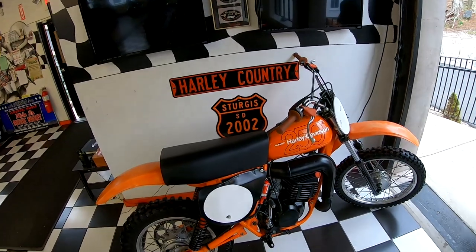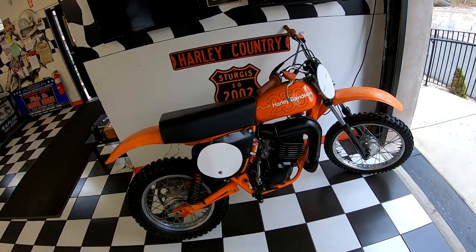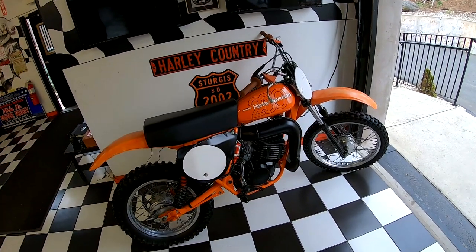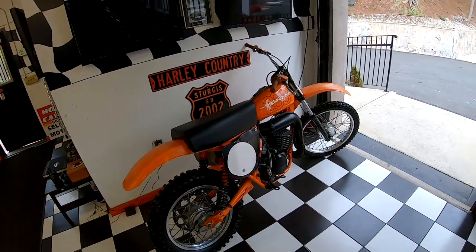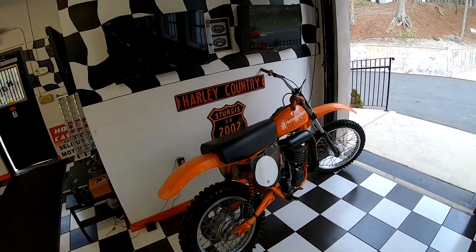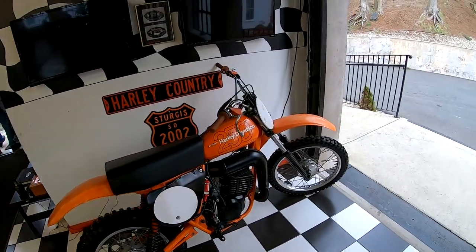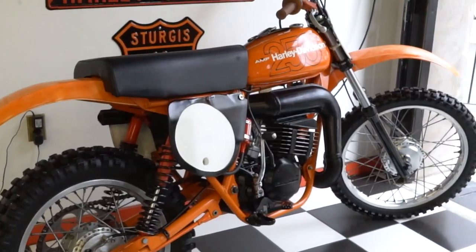Today is something I've been looking forward to since I was 12 years old, in 1977, when I saw Rocket Rex Staton absolutely ripping on this thing with Marty Tripes and the factory motocross team from Harley-Davidson. It left a lasting impression on me. There are two bikes Harley made that I've always lusted after: this one, the 1978 MX250, and the 1977 Harley-Davidson Cafe Racer, both of which have become cult classics.